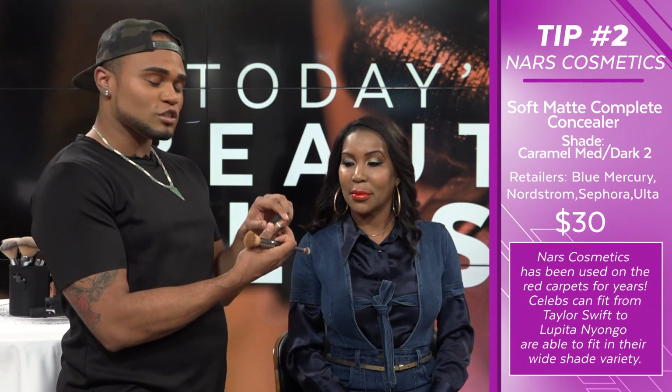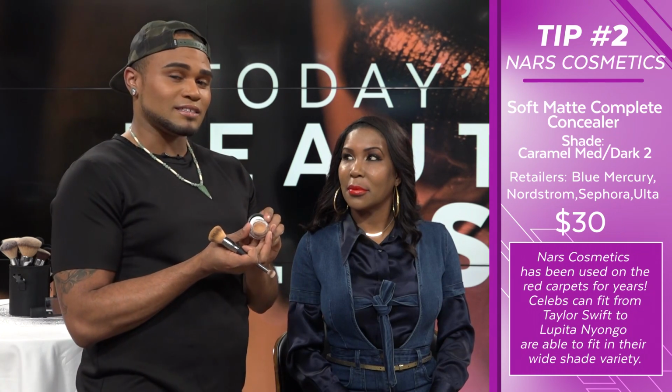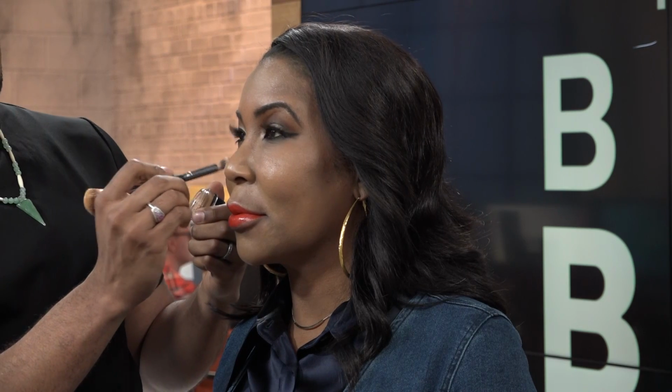Alrighty, guys? So next off here, we're going to go into a little bit of full coverage concealer. My favorite is from NARS. This is going to be their full coverage matte concealer. Now with this guy, we're using the shade Caramel for Ebony, and we're going to take a small amount and use it directly underneath her eyes.